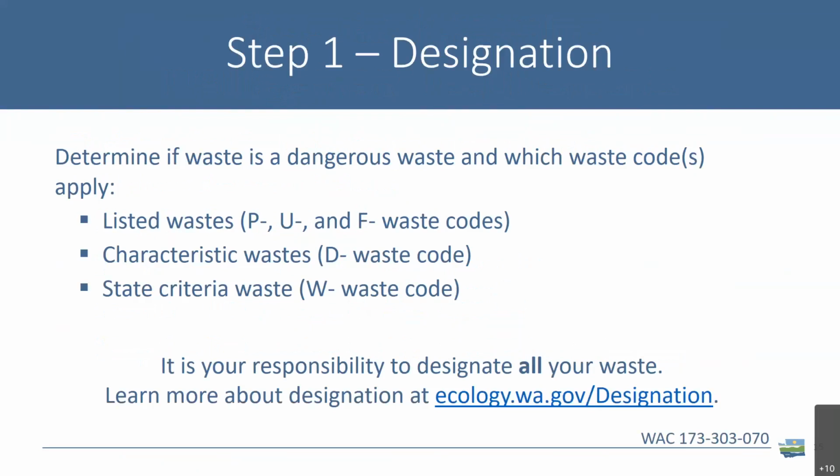Step 1, designation. Designation is the process of determining if a waste is a dangerous waste and what waste codes apply. You are responsible for designating all of your wastes that your facility generates. The procedures for designating wastes are found in WAC 173-303-070. We will not go into the designation process in depth.